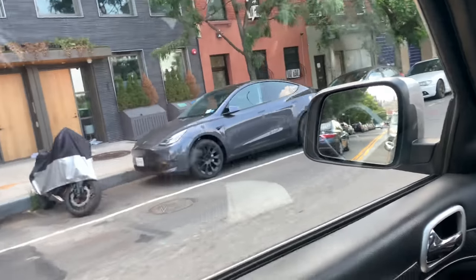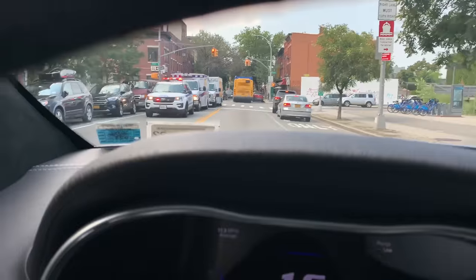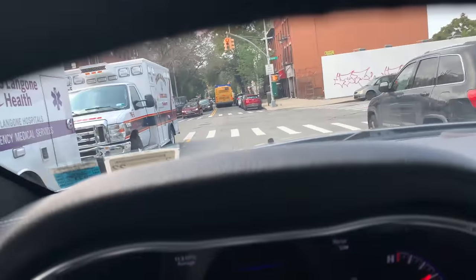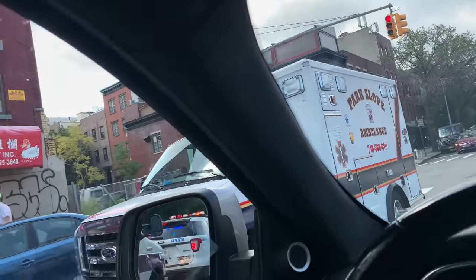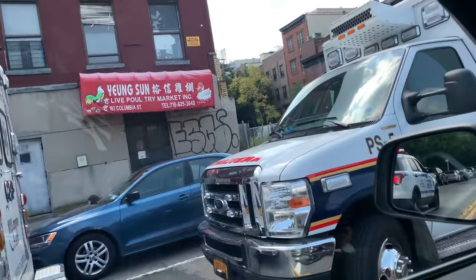Turn right onto DeGraw Street. And his Model Y, he's got to fight to find a park. Look, there's more cops. More cops. Oh, snap. I think they've taken somebody out from the Rona. Uh-oh. Park Slope Ambulance. These people got their own private ambulances and everything.